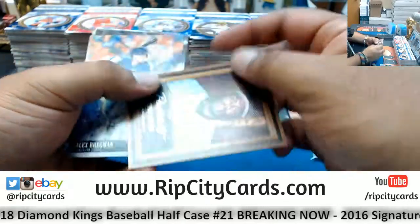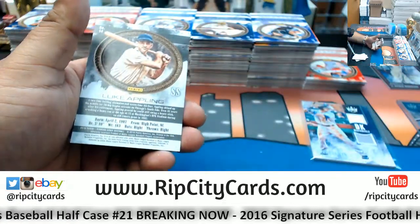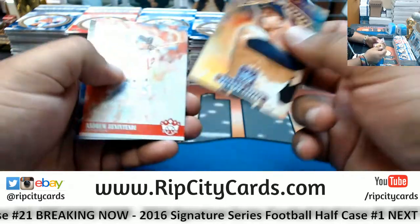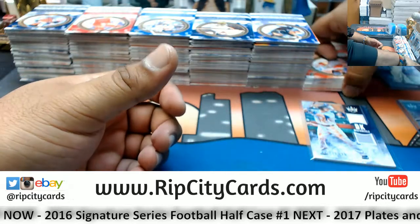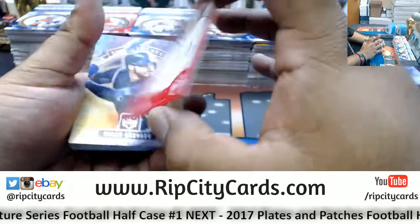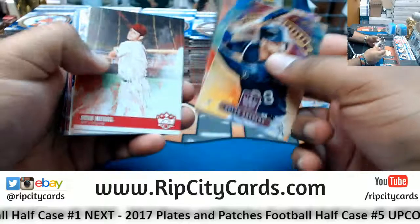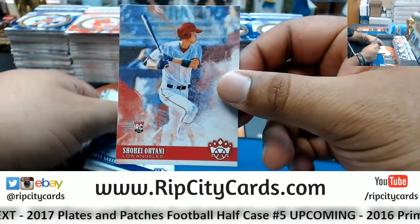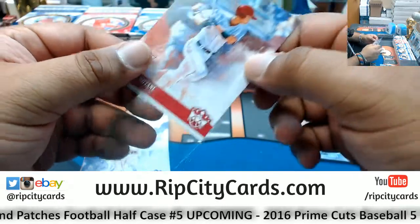Roger Maris, Tony Gwynn portrait for the Padres. A Luke Appling red frame for the Reds. Right. Harry Walker, red frame for the Cardinals. A Shohei Ohtani for the Angels. Not the last we'll see of him.